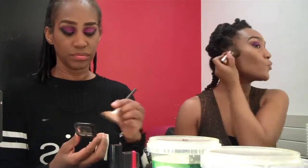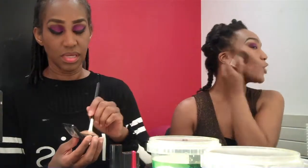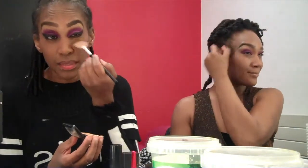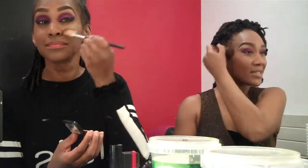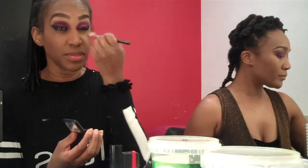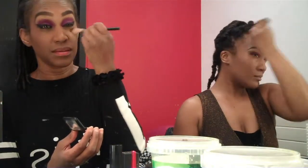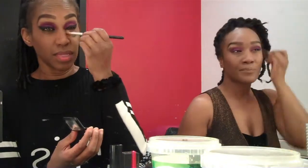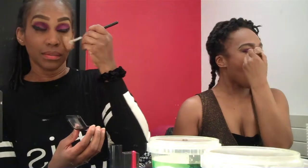From right here to where your hair stops, to the tip of your lips, inside of your lips. And I like to do a little highlight duster here, right under the eye. And it doesn't have to be perfect, girl. If you keep brushing back and forth enough, it'll blend in. We're not doing, like I said, a fashion shoot. We're not under beauty lights.